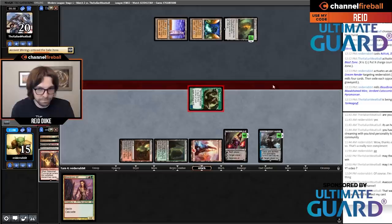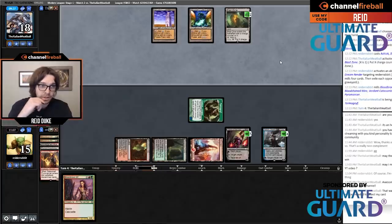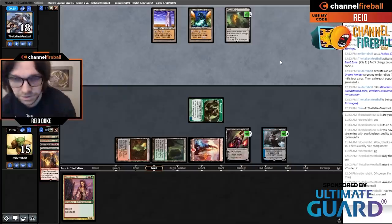Yeah, so I did wind up missing one damage there, if I had played the Ashiok, milled myself first, and then plus the Lily. But maybe my opponent is holding some kind of search card, and maybe they would have discarded that and kept the Ancient Stirrings. Who knows?